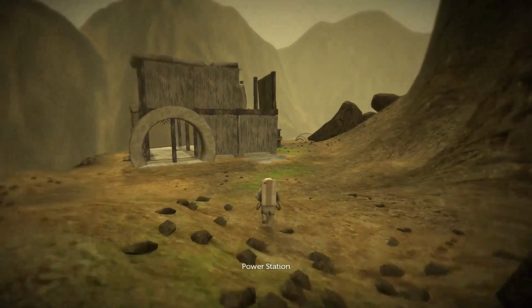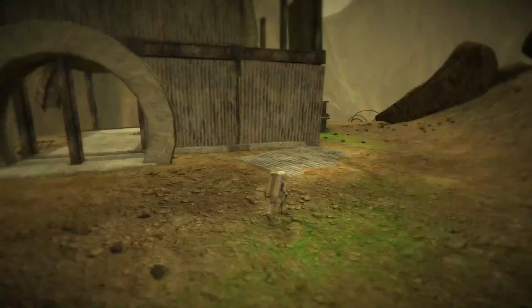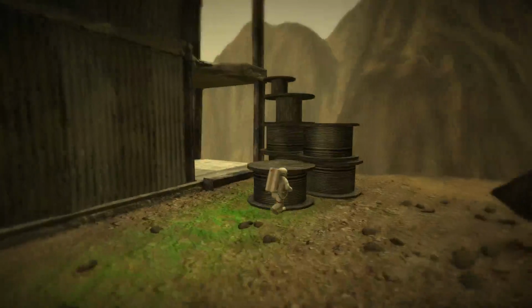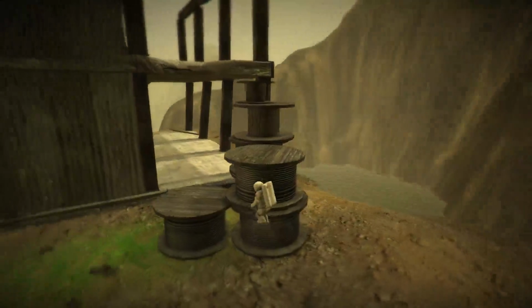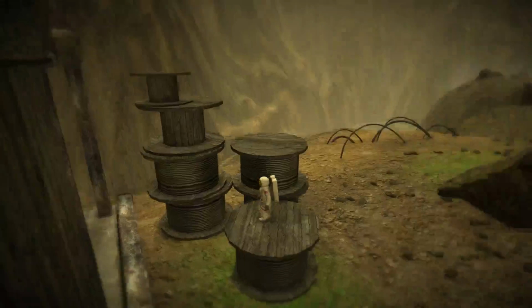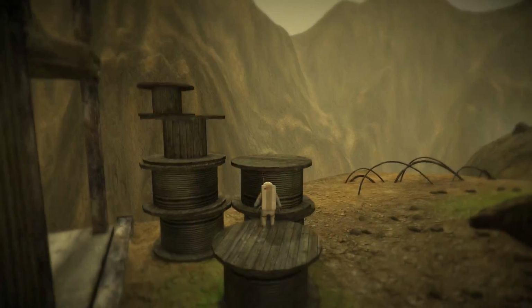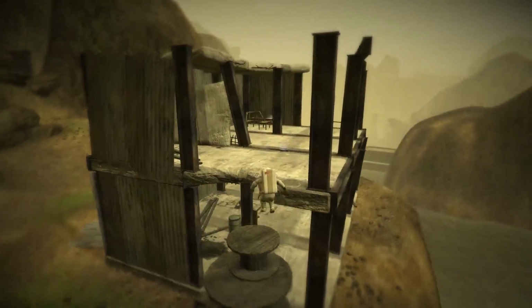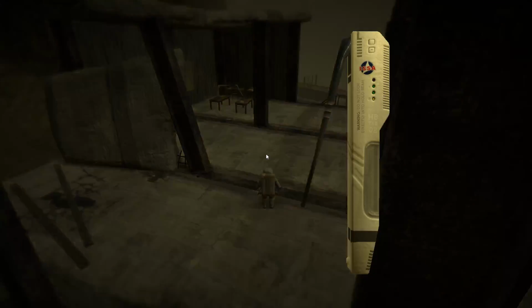Now, last we left off, we came across this structure, which is a power mill, which I can only assume is a kind of relay station. One thing I did not realize when I came past in the last game was that you can actually climb up here. Did not realize that until today, when I looked over the footage, and it appears there's a few things we can do.